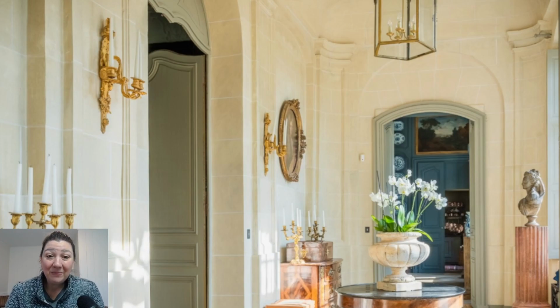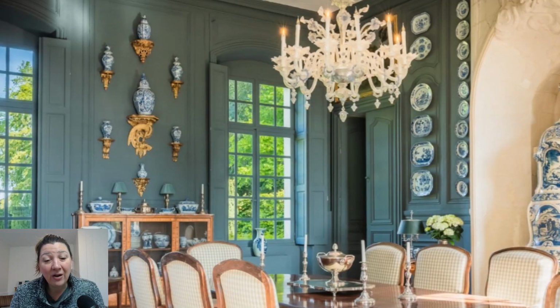So as you enter, this is what you are greeted by. You've got this entrance hall with the stone walls, that gorgeous tile floor. Very traditional French with the color and then just the black inset like that. And of course, a very typical lantern above. So as you enter now, let's take a look at the dining room.